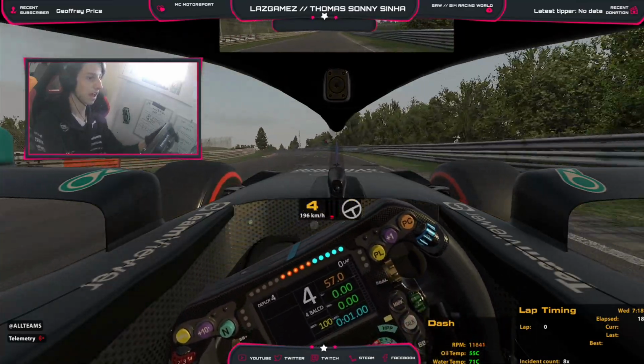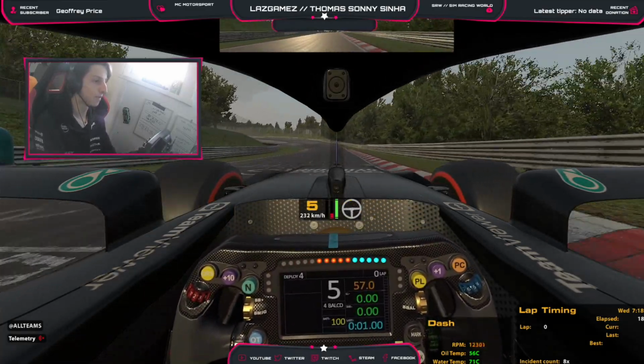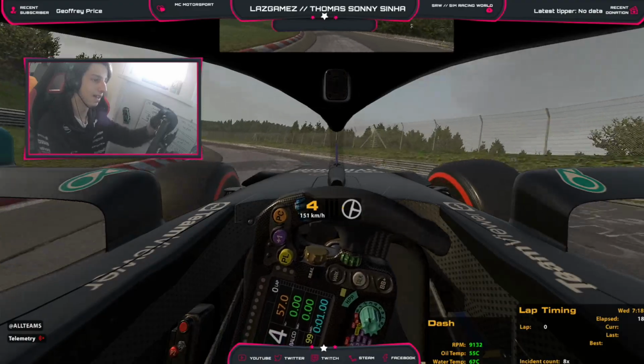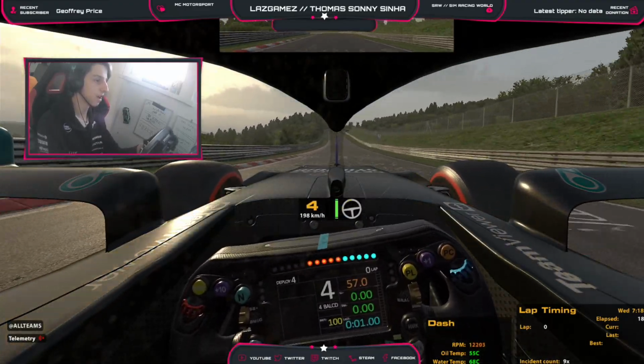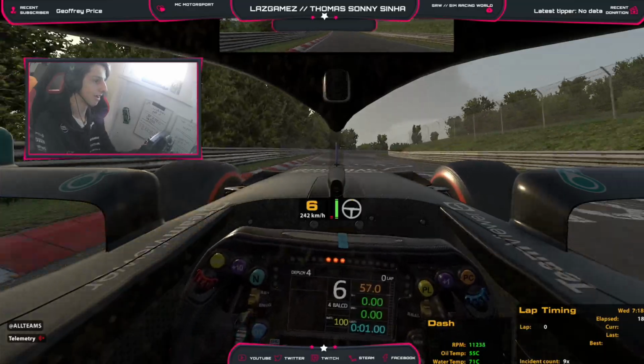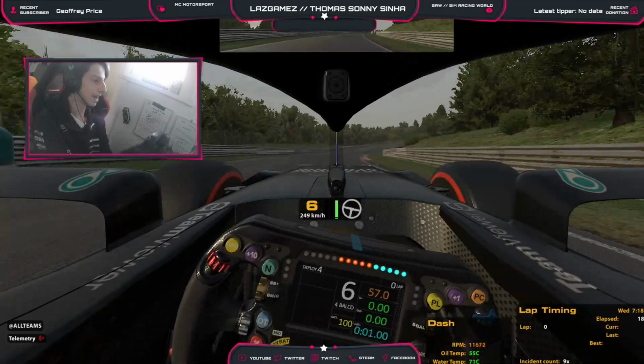Small lift, and then lots of downshifting, and you can hear that exhaust, that hybrid engine crackling away through the mini carousel as, oh no, clip the grass there a little bit, but we're okay, we're going to carry on. Probably not my best lap around here, but it's a lap nonetheless.